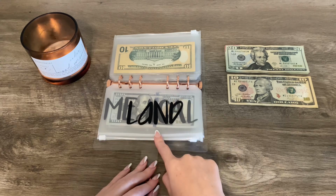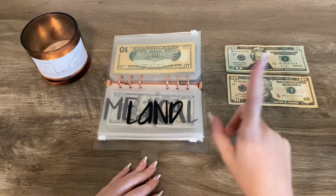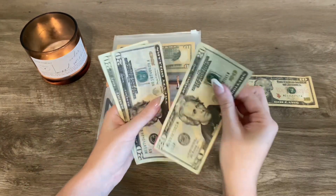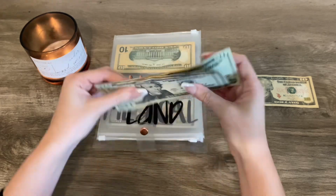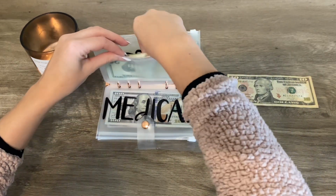Land is empty because I did make a $320 payment yesterday. The minimum is $223, so I did pay a little bit extra, which is always the goal. And so we are going to restock that this week with $100. 20, 40, 60, 80, 100. There we go.